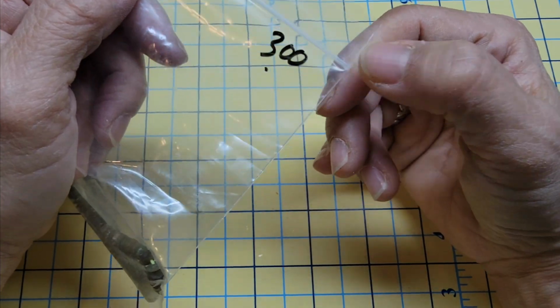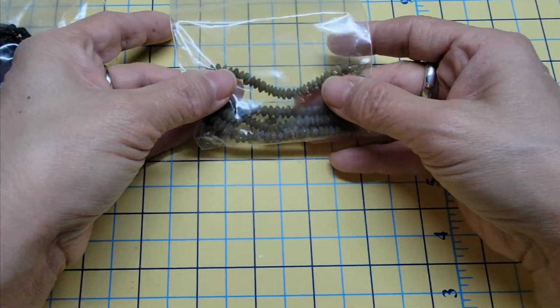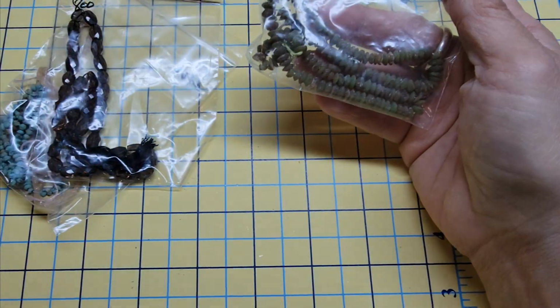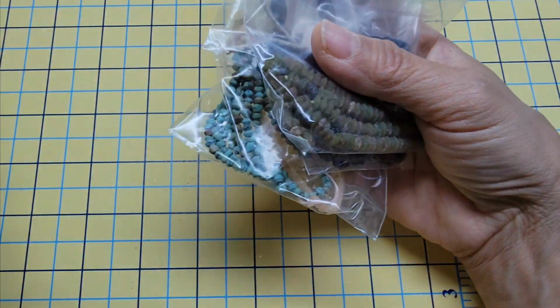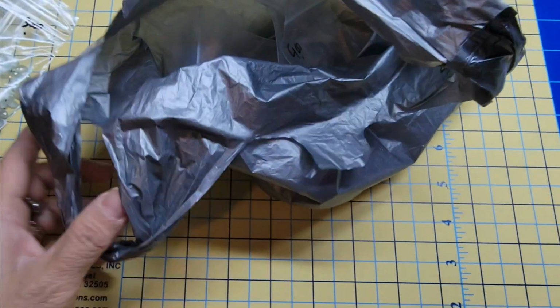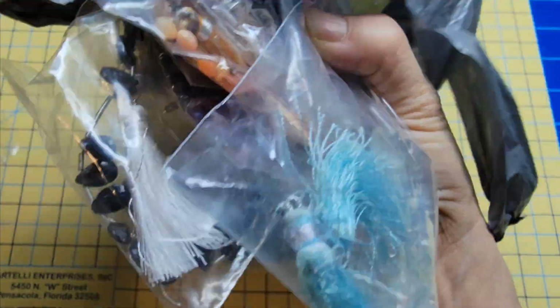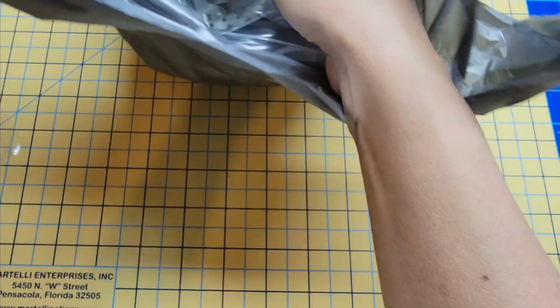These were 300 yen, which is $2. $2 for this strand. That was my bead haul. So that put me in a really good mood. We did this before we went to Nipuri Fabric Town, which put me in a really bad mood because everything was closed.